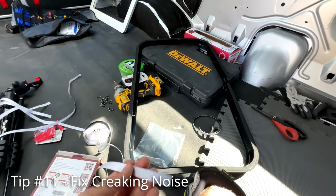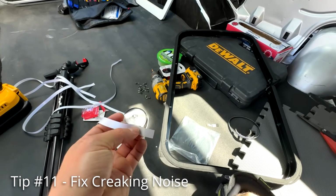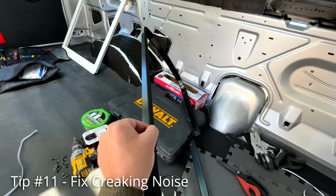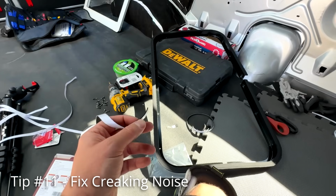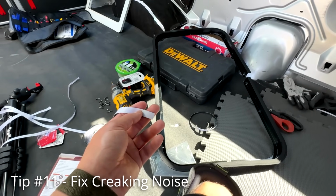So I decided to solve it by getting this 1/16 inch thick foam tape. We basically just put this on the part of the mounting flange that's going to touch up against the metal. It just needs to create a slight gap between the two pieces of metal touching each other. I do recommend putting this on the back of the windows the first time that you install it, because they will probably creak when you're done.